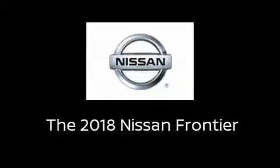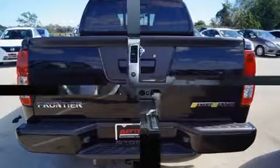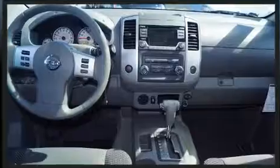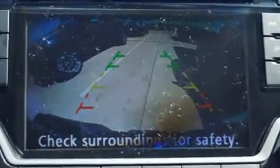Step into the 2018 Nissan Frontier. This four-door, five-passenger truck stands out among competitors in its class. It features an automatic transmission, rear-wheel drive, and a 4-liter six-cylinder engine.